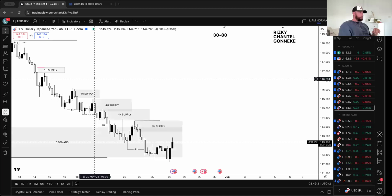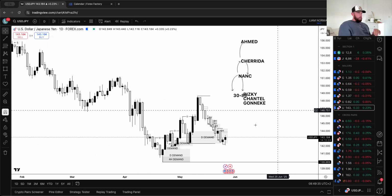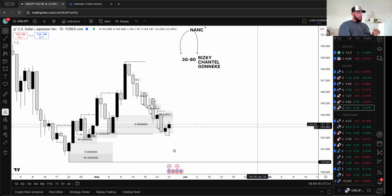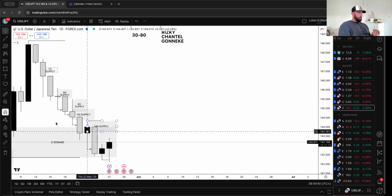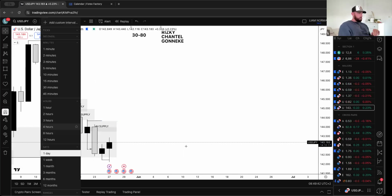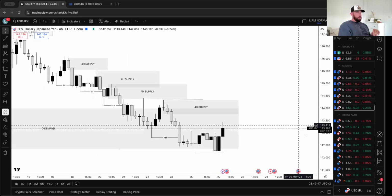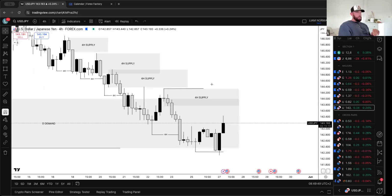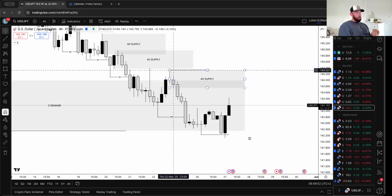USD Japanese yen. Let's have a quick look. If you look at this, you can see that the market has come into this demand supply. Go to the charts a lot more clearer. You can see that the market has basically tapped, one second, not tapped into the supply. But if you look, this is my lower high. This is my lower low here.